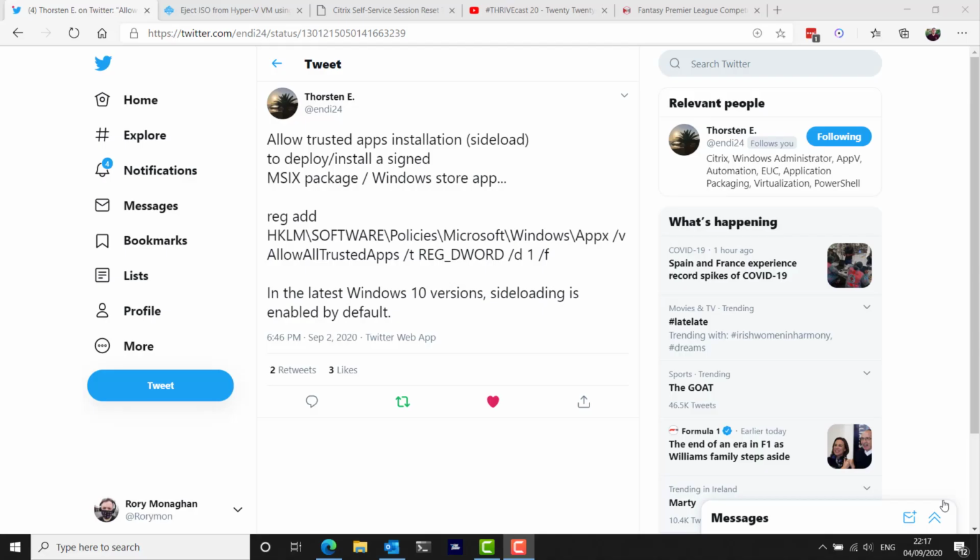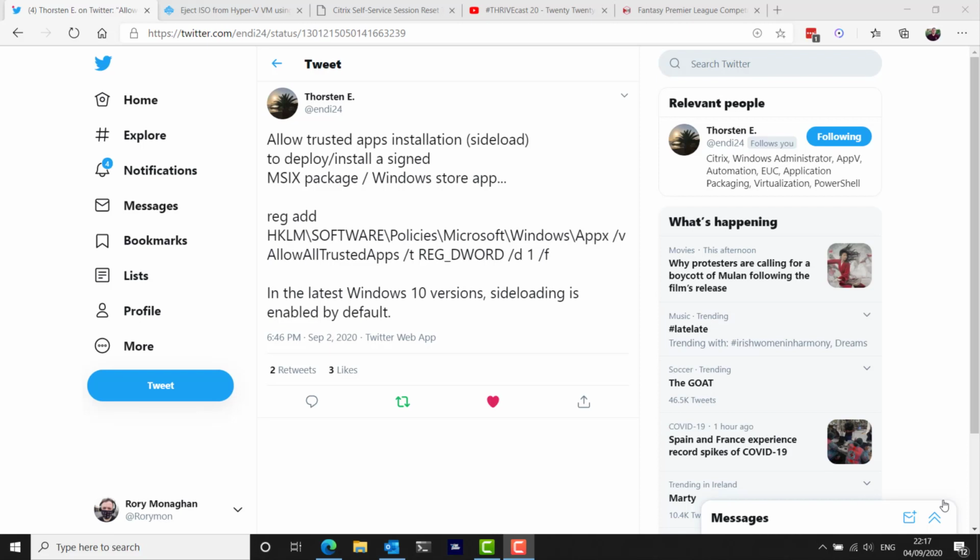Once again, featuring something from Thorsten, who tweeted that for your MSIX packages and Windows Store apps, you can set a registry setting to allow trusted app installation, which is that side-loaded option. So if you've actually looked at my blog post, when you were making your start or your attempt to try MSIX for yourself, in my blog post I show how to set up the side loading. Well, Thorsten gives you a registry setting that you can set for this, and he says in the latest Windows 10 versions, side loading is actually enabled by default.